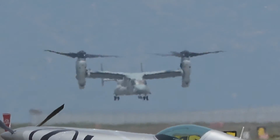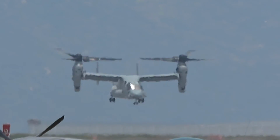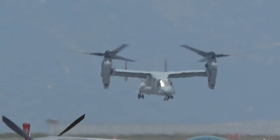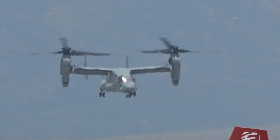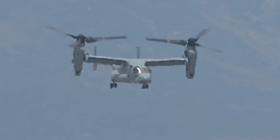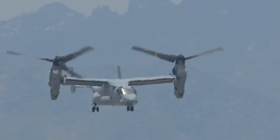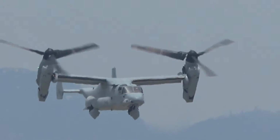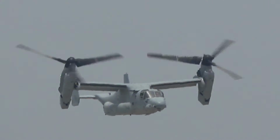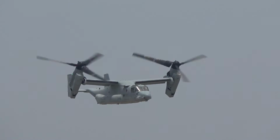peacekeeping operations. Watch now from the left as the Osprey lifts into a hover. In a matter of seconds, the rotors will pivot forward and the MV-22 will fly off into the distance. In a few minutes, what was once in the air in front of you will now be miles away.